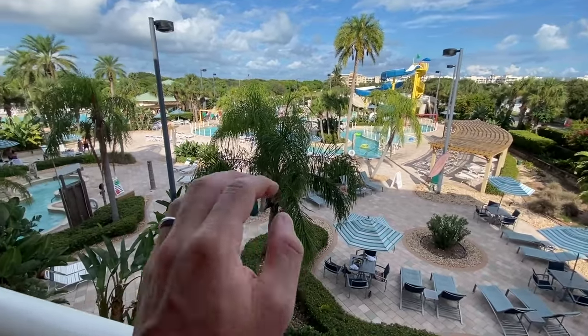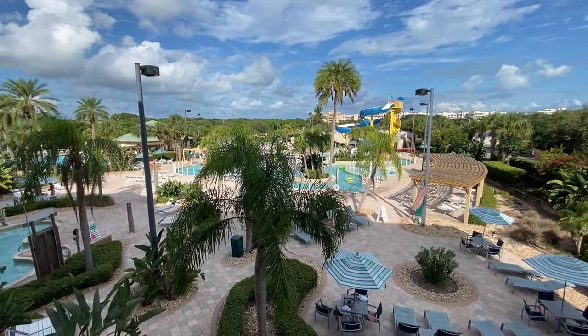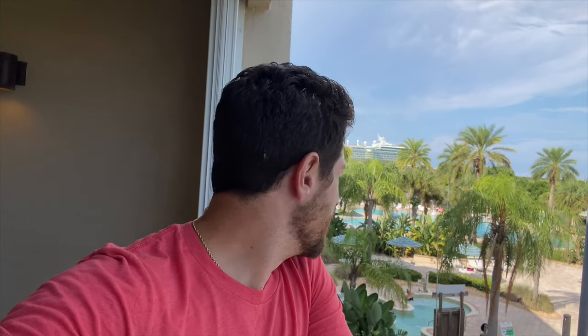I'm gonna go swimming very soon. It's time to give you guys a tour down here, but first we're gonna go to the beach. Then we'll take you guys through the water park. Our ship leaves on Sunday, but more than likely we'll probably pass this ship once again. I was gonna put the drone up to get a video of this, but it got a little too windy out there. But so cool, look at that.